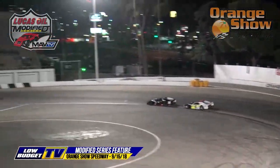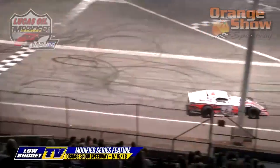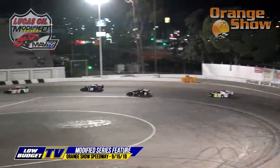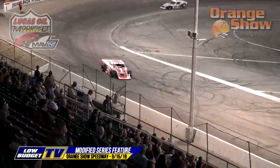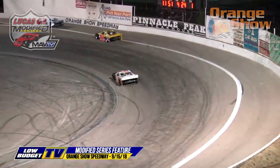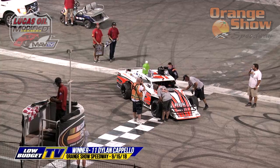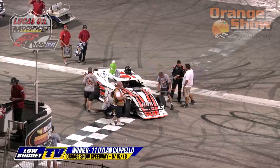Down the back straightaway and into turn number 3, the 11 machine of Dylan Capello is gonna come out of turn 4 and take the victory in the 100 lap main event for the Lucas Oil Modifieds here at Orange Show Speedway. It was Martis beating Minch back to the line. Minch never had the opportunity to make a move. Scott Winters takes home 4th. Jeremy Kay with a solid run, holding on to a top 5 finish. It looks like the 17 machine will round out that finishing order of the top 6. That is Justin Johnson. The hitman, Dylan Capello, is tonight's Lucas Oil Modified main event winner.